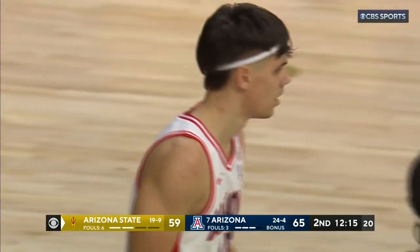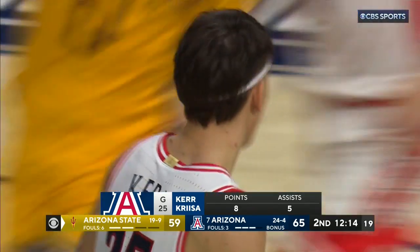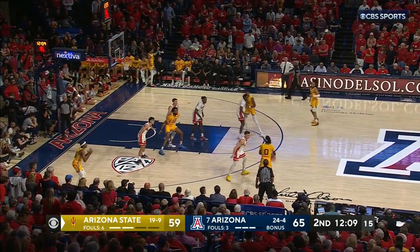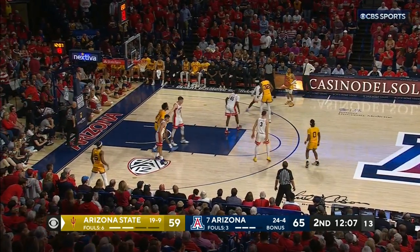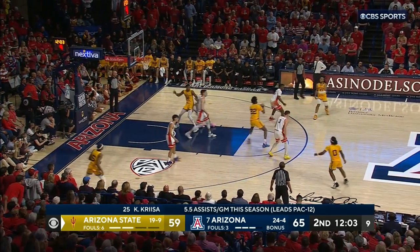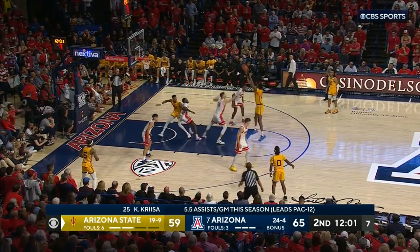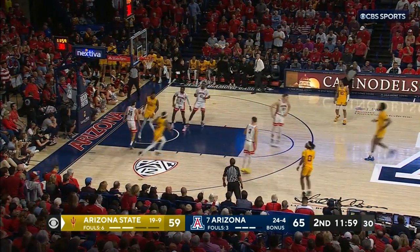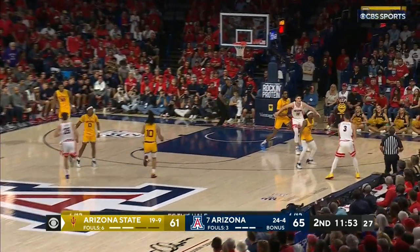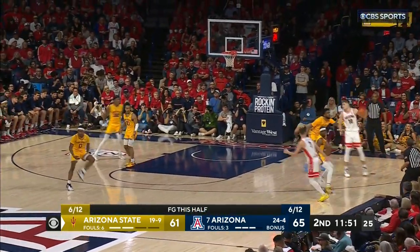Good read. Good passer. Good read out front that trip for a shot. Krista out of Estonia. A country that's produced just one NBA player. He might be the second. Washington, they dare him to shoot, and he does. A little longer than a free throw for him. Hesitated just for a split second, but he realized the defender wasn't coming to get him.